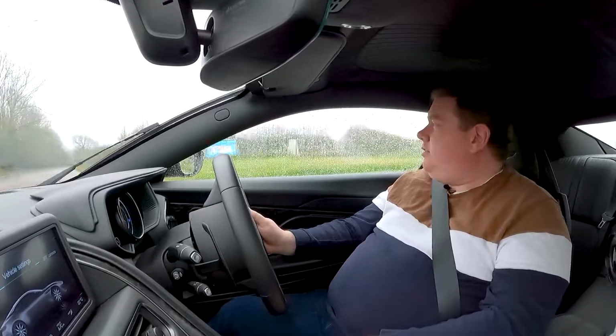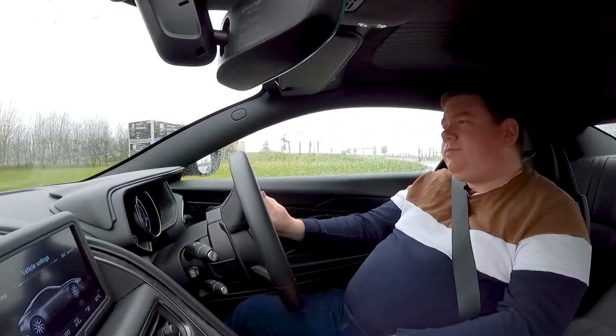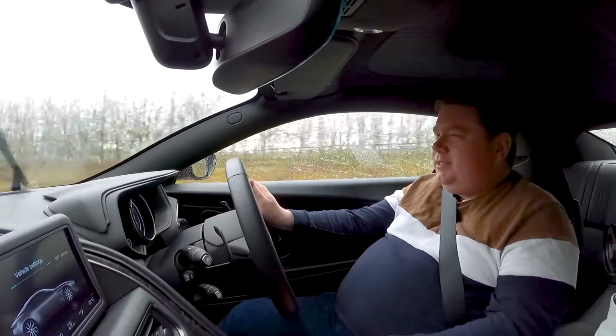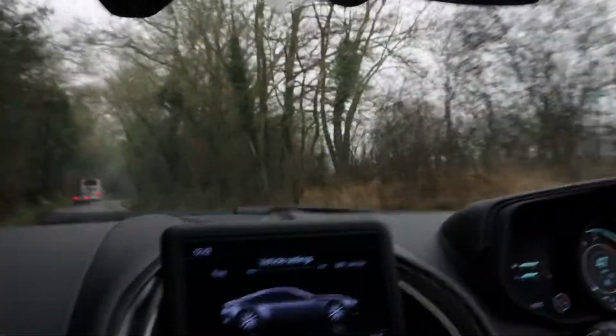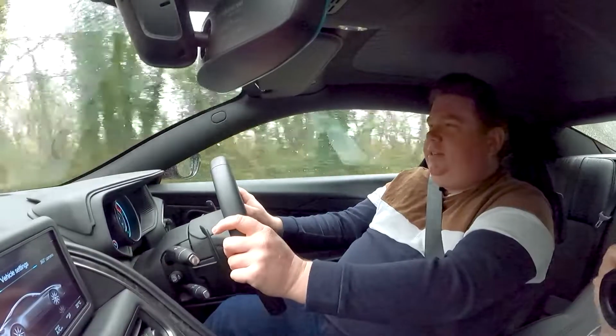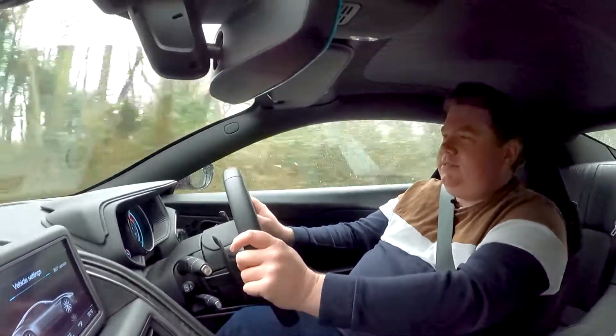Okay, let's get ourselves out on some open roads. Oh, that does sound good. So we've currently got the vehicle set up in sport mode with the sport dampening on the suspension, and that's really nice and smooth as we travel through these country lanes.